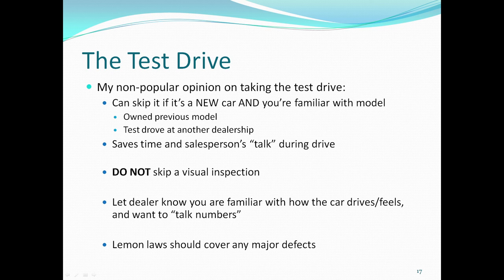And for the RAV4 case, I walked out of one dealership after test driving it there. And so at the next dealership, I told them I don't need a test drive. I'm here to purchase a car. I already know how the vehicle drives, and it's the exact same model that I test drove at the other dealership. So this saves you some time and that awkward talk that they give you in the car. I hate that, so if you're looking to save some time, there you go. Not a lot of people skip the test drive though. I do have to say that. It's a low percentage.